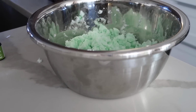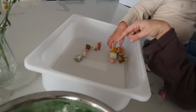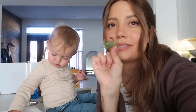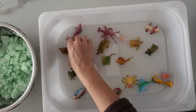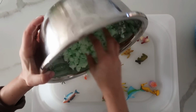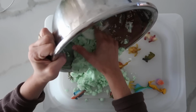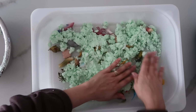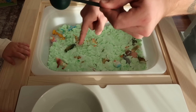The next part, good job, Theo, is you put any little animals of choice in the bin. So we have little sea creatures, like little crabs, little fishies. Put them in the bin. You basically want to take your mixture and dump it in and cover all of your little animals. You take some vinegar. You go, ready, watch.